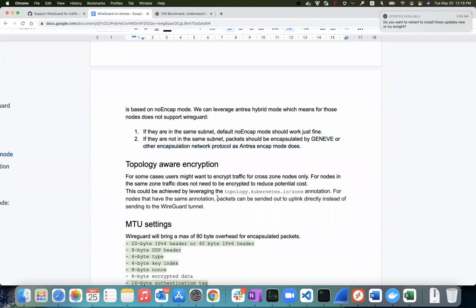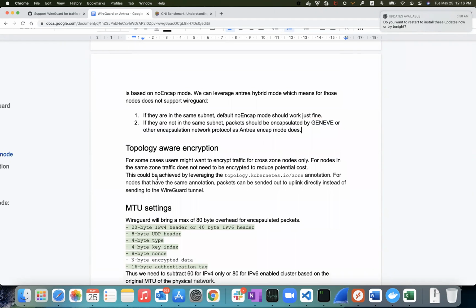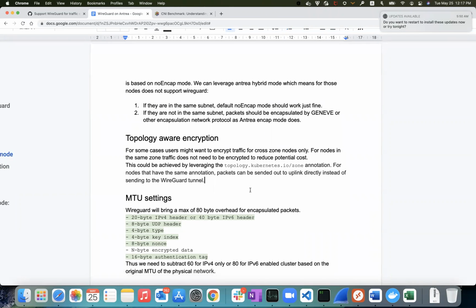And also, we may want to support topology-aware encryption. That means for some cases, the user might want to encrypt traffic for cross-zone nodes only. And for the nodes in the same compute zone, they may want not to encrypt traffic, to reduce the cost. So we may leverage the topology annotation of the Kubernetes node. For the nodes that have the same annotation, packets can be sent out to the uplink directly instead of being sent to the WireGuard tunnel, to reduce the cost. This could be an option in the config map.